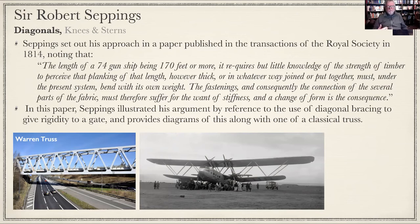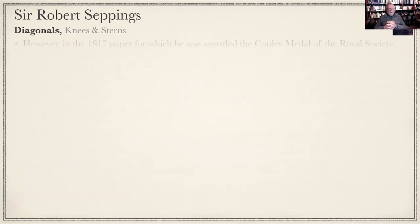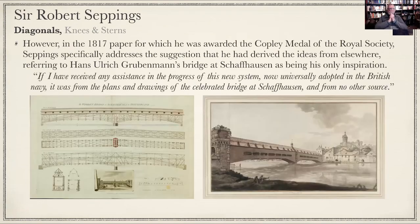So he's taking this approach, and this is where you get the first hints that he's not entirely happy with the criticism he feels he's getting for his lack of scientific education. Because in a later paper in 1817, and this is the one for which he was awarded the Copley Medal by the Royal Society, he addresses the suggestion that he derived it elsewhere, and he refers purely to the famous bridge at Schaffhausen, designed by Grubermann, as being his only inspiration.